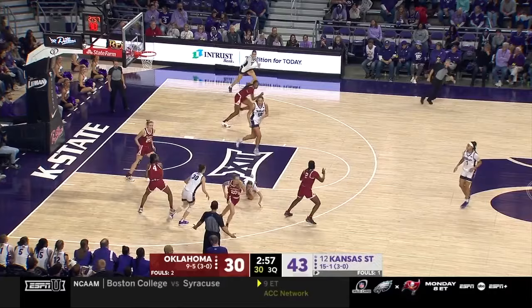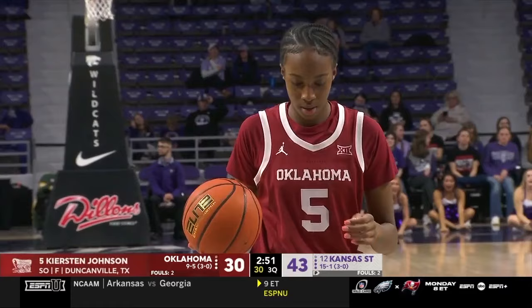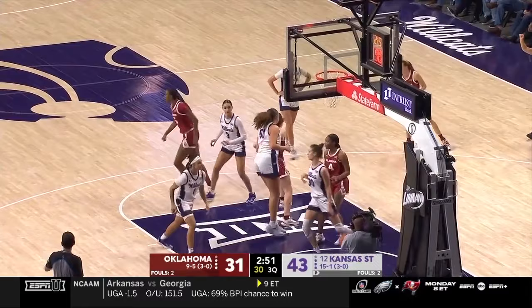Sundell tries to split the defenders, but a good defense for Oklahoma. The pass up ahead, and a foul committed. Absolutely, and that's one thing that OU could use to their advantage, especially with Johnson, is just getting out in transition, trying to get some easy buckets. That breaks another drought for Oklahoma. This time it was 3 minutes.